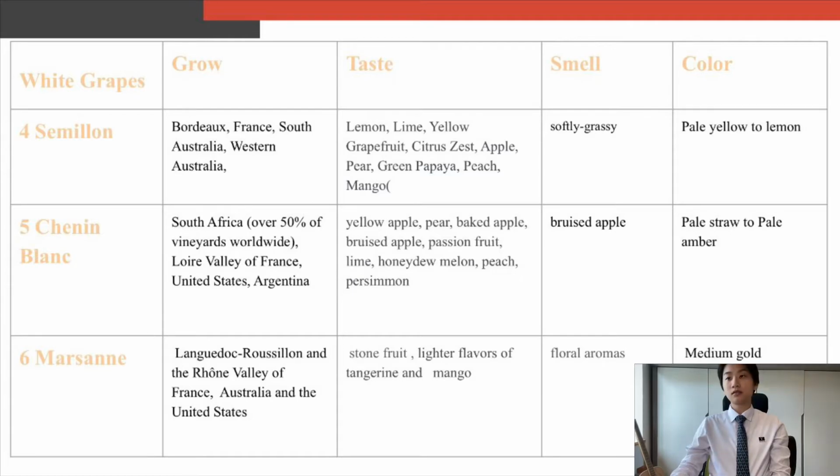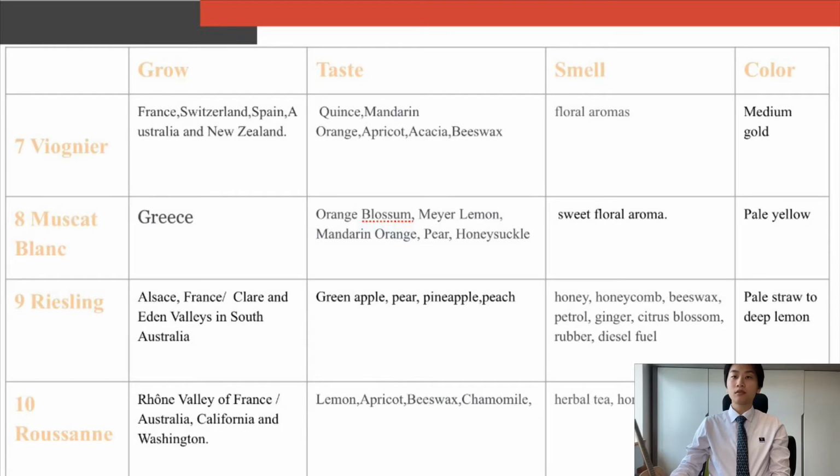Marsanne is grown in Languedoc-Roussillon, the Rhone Valley of France, Australia, and the United States. The taste is stone fruit, with lighter flavors of tangerine and mango. The smell is a floral aroma. The color is medium gold. Viognier is grown in France, Switzerland, Spain, Australia, and New Zealand. The taste is quince, mandarin orange, apricot, acacia, and beeswax. The smell is aromatic, and the color is medium gold.